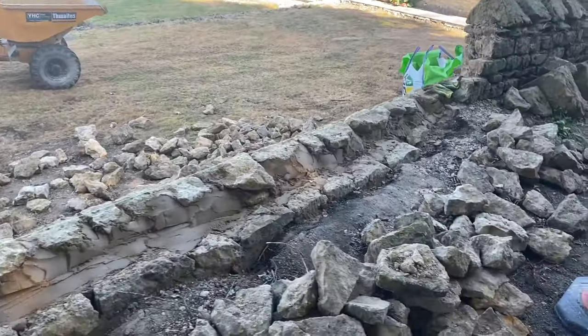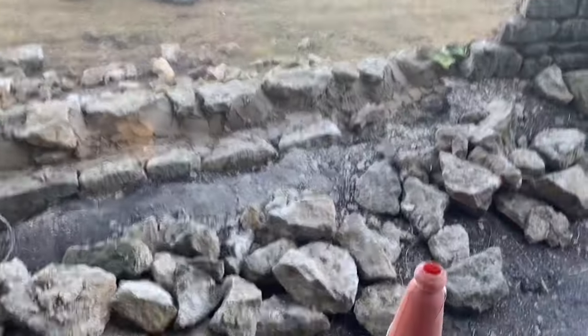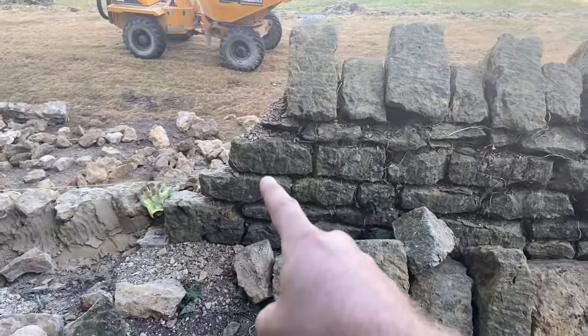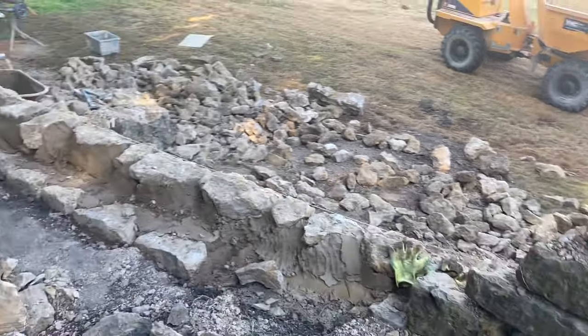This section we're building here is a lot wider than the original section there. So yeah, today I just want to get this back up really. Maybe one or two courses on the back here, and then I can really sort of get cracking. As you can see, try and keep it four courses. One, two, three, four. Yeah, try and keep it four courses on the back here.